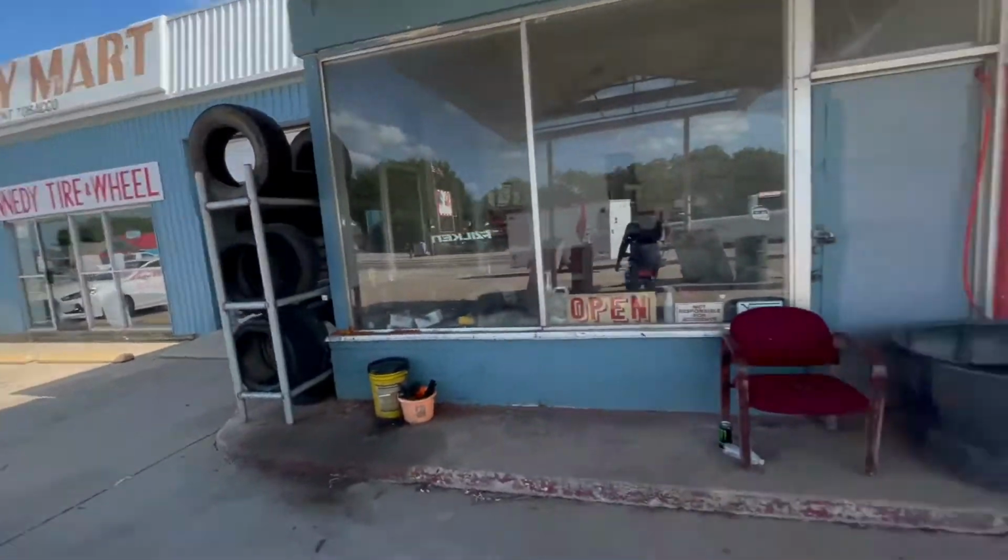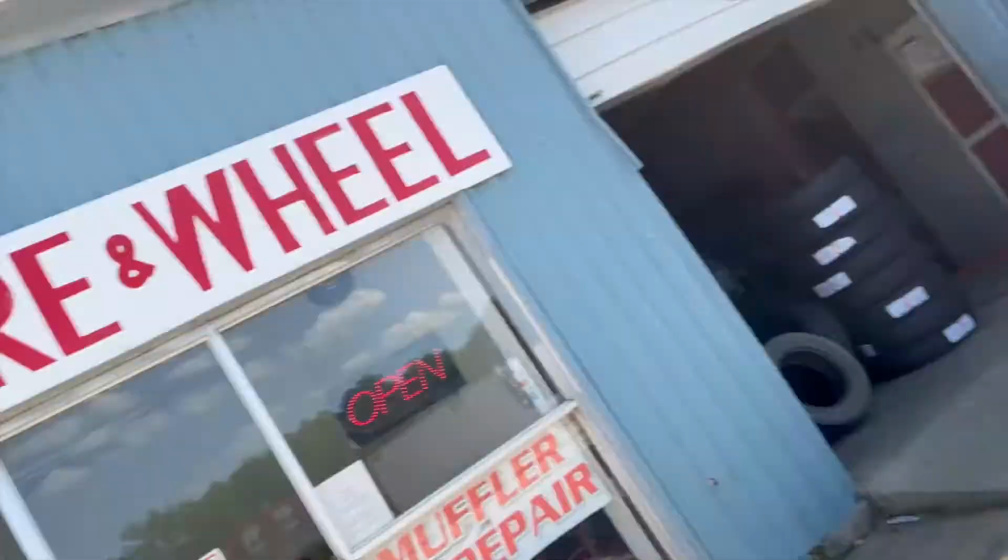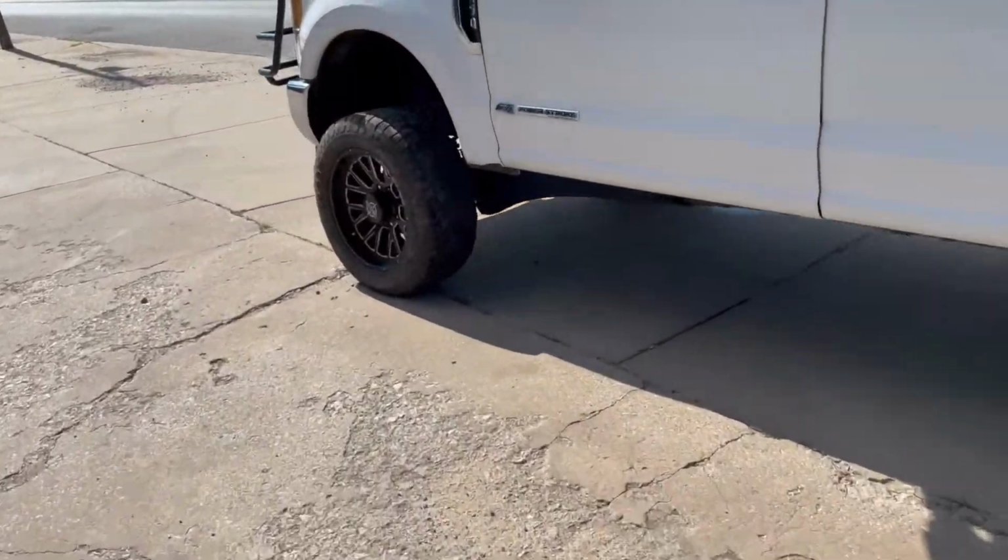Kennedy Tire and Wheel. Oh man, shout out to these guys, man. They really put in the effort. Mr. Kennedy, he allowed us. We've been here for about 2 hours trying to get this tire fixed. We had a tire separating, so this front left one was issued, but we got it fixed. Now we're 2 hours away.